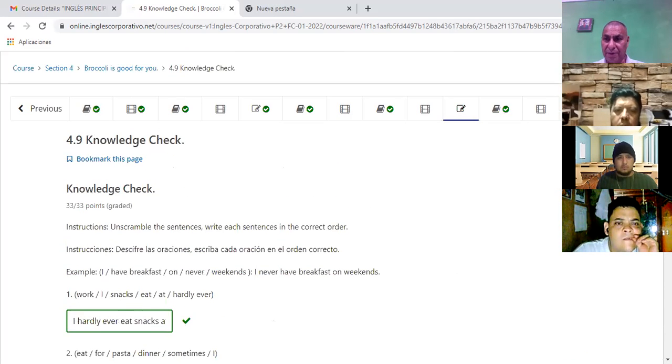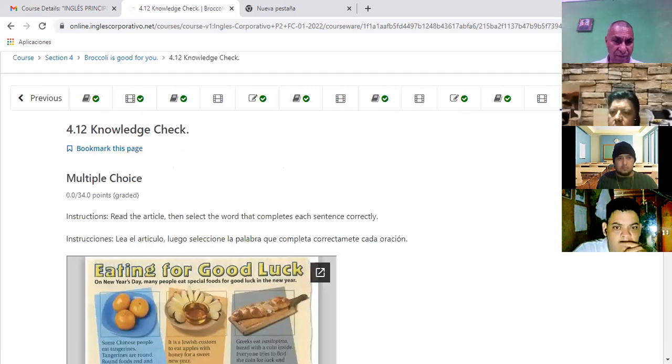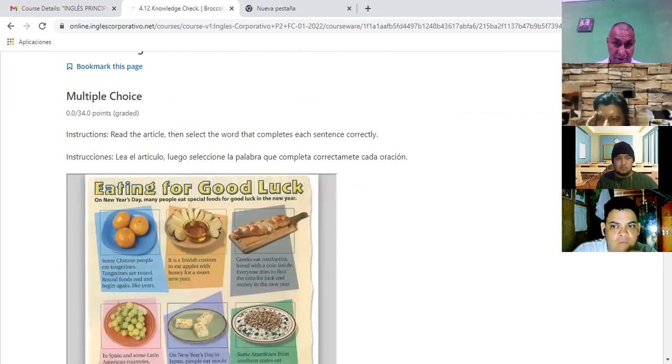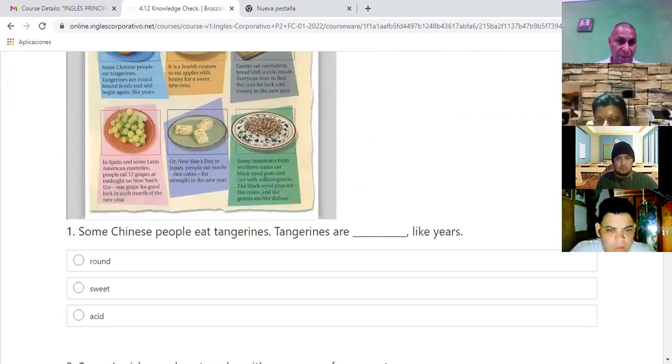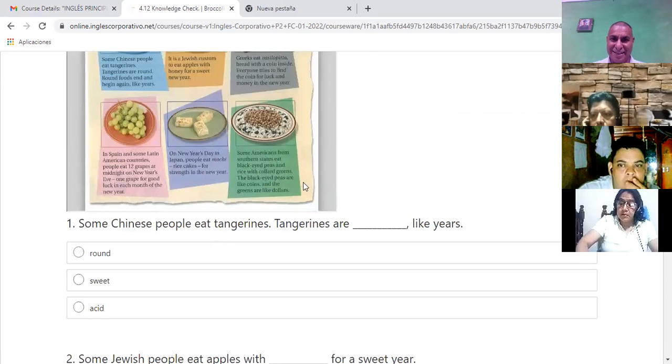Now the next one will be exercise 4.12. In this one, we're gonna read the article, then select the word that completes each sentence correctly. Hello, good evening. So we are going to complete the sentence.